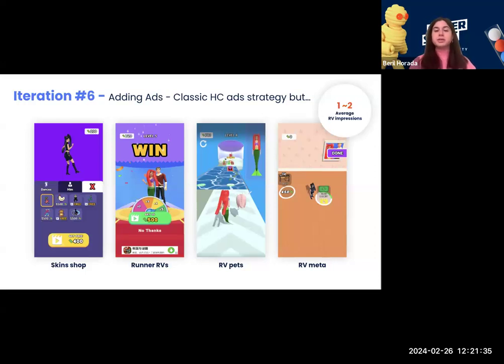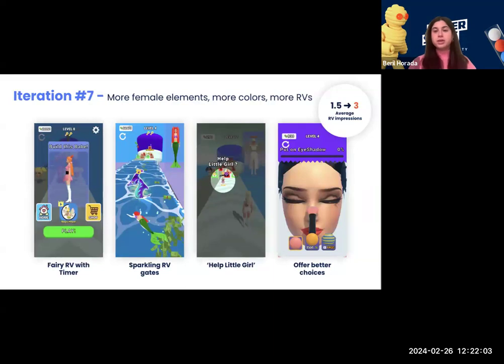We started by implementing a classic hyper-casual ad strategy. It turns out that after we added the RVs and interstitials, the average RV impressions were a bit low, which was between 1 to 2. The average number we expect to see is between 3 to 4, so 1 to 2 was below average. And after doing a small research on how to increase these impressions, we decided to add more female features to the game. And on the 7th iteration, we implemented a fairy RV with a timer. The players were helping a little girl, which made the RV itself more female related.